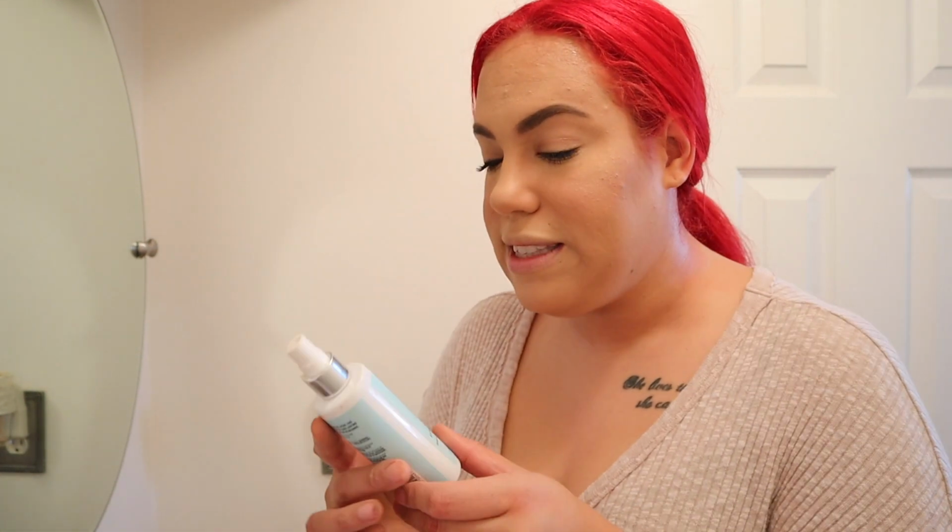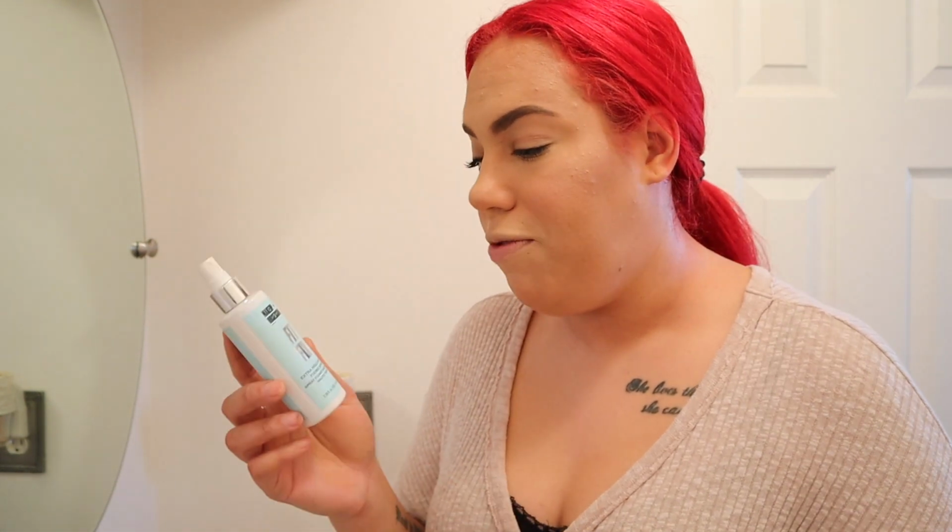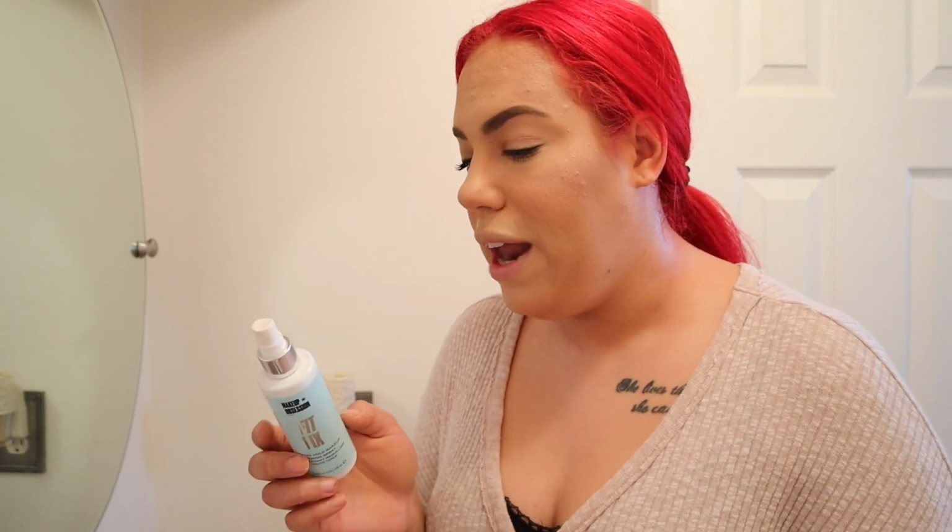If you're really oily, I guess go for a matte, but I tend to look more dry, so I like to go dewy. But this is just the Makeup Obsession Fit Fix Extra Hold Setting Spray, and I picked this up at Target. I don't know that it's super dewy. I prefer a dewier one than this, but I will say it's very long lasting.